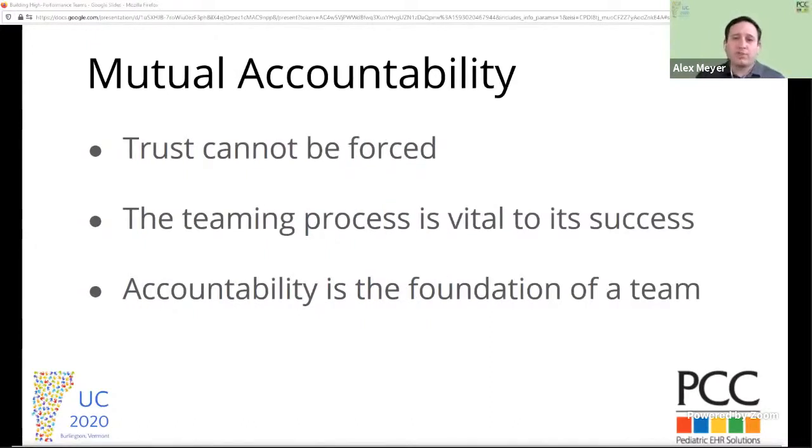So the 4 characteristics we just covered really form the foundation of the team. Why does it exist? What is it trying to achieve? Does it have the tools it needs to succeed? And how will it get the work done? The final piece relates to how the team is held accountable for doing that work. How do we know it's going to get done?